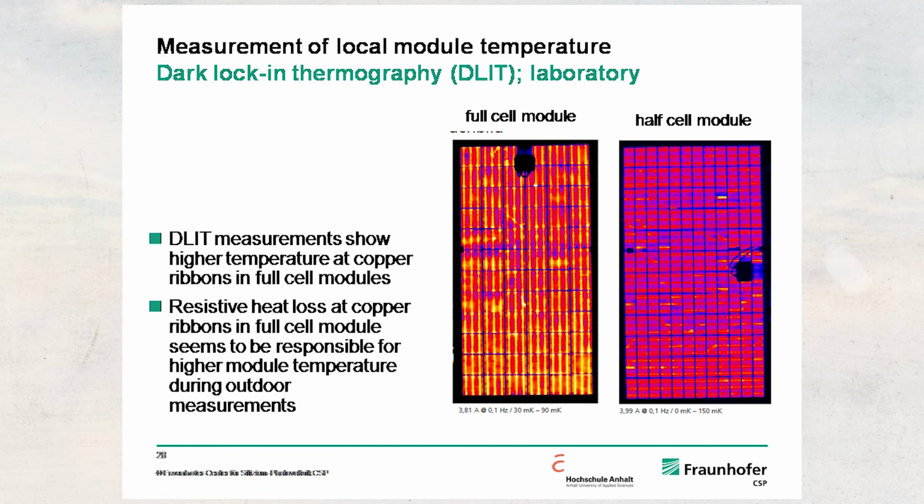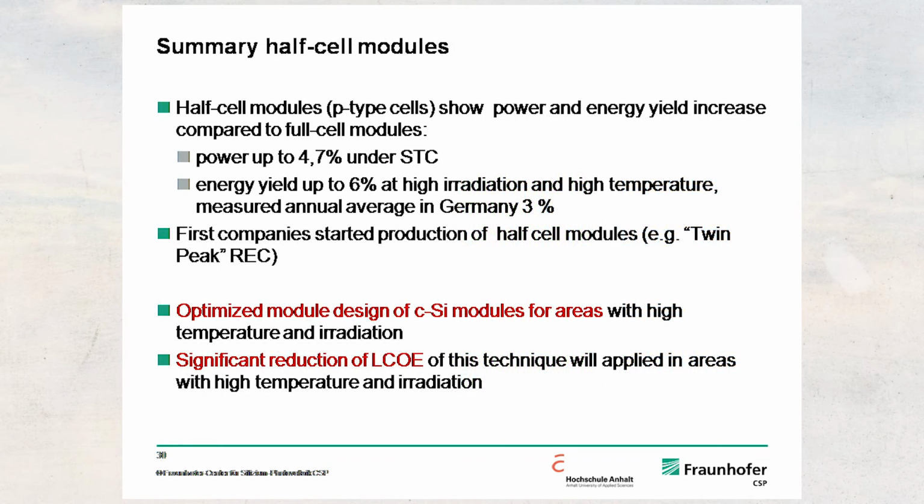And the reason for that is, this is a thermographic, or dark lock-in thermographic, measurement. The left picture is a full cell module and the right one is the half cell. You see that especially in the interconnections, the ribbons, which are these areas here, these modules stay colder. Again, it's clear if you think about the basic physics. We reduce the resistive losses in the interconnections, and we do not produce electric heat, we produce electric energy. Therefore we get higher electric energy, but we also reduce the temperature, which has a strong effect on the power output. So with that, just a summary at that position.